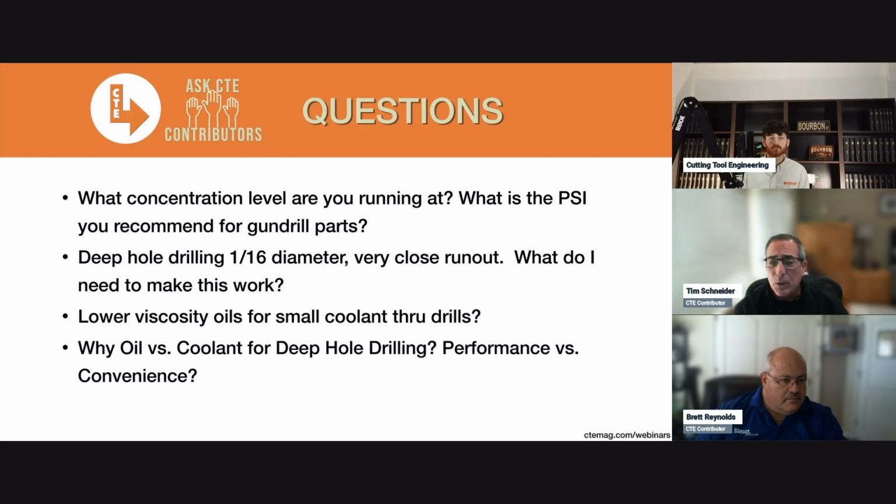And lower viscosity oils for smaller coolants. Again, the viscosity obviously has to do more with your lubricity, but also the thickness. So smaller drills, you want lower viscosities. But again, that can be adjusted based on the machine, the pressures used to push that oil through. But obviously, the lower the viscosity, the less propensity it has to hold the heat as well. But lower pressure would also be a consideration in that.